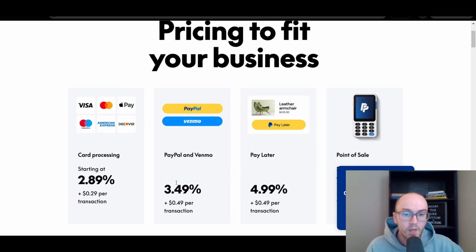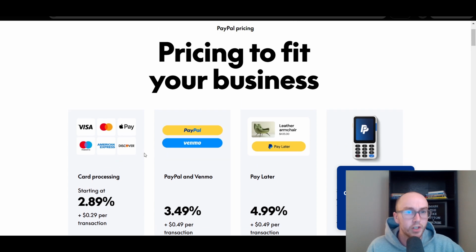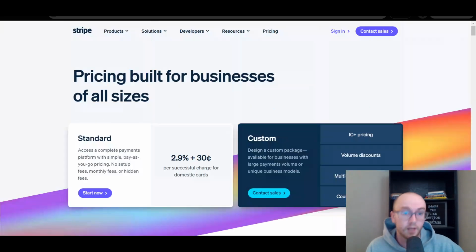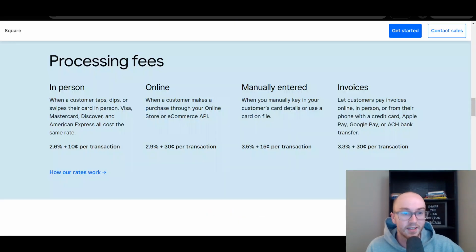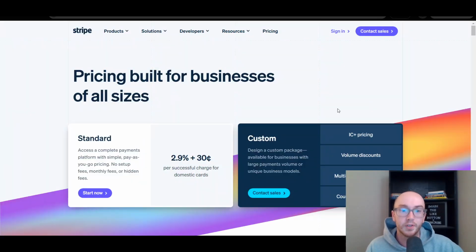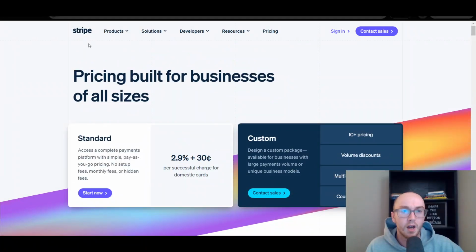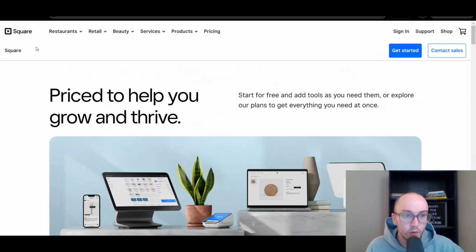And then if you are going to be processing some card payments, it can be a little bit cheaper with PayPal. Just looking at that pricing difference, it is, again, hardly a difference, but it is slightly cheaper with the online payments. Maybe that would make a difference for you in determining which might be best for you. But again, I kind of already ran through a lot of the key differences here between Stripe, PayPal, and Square.